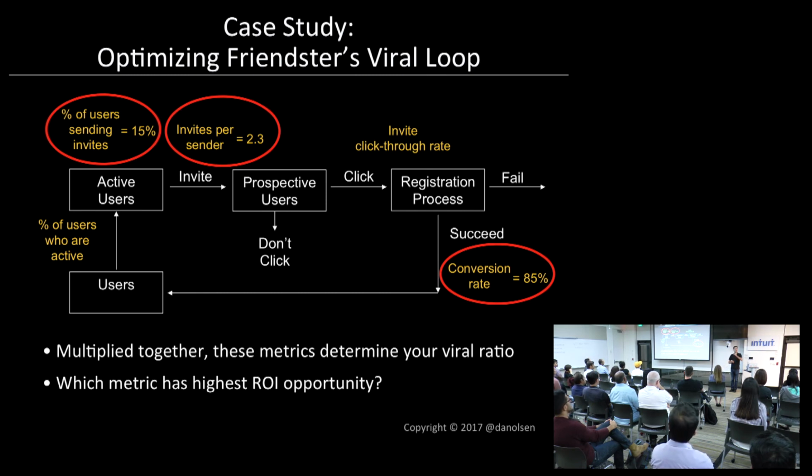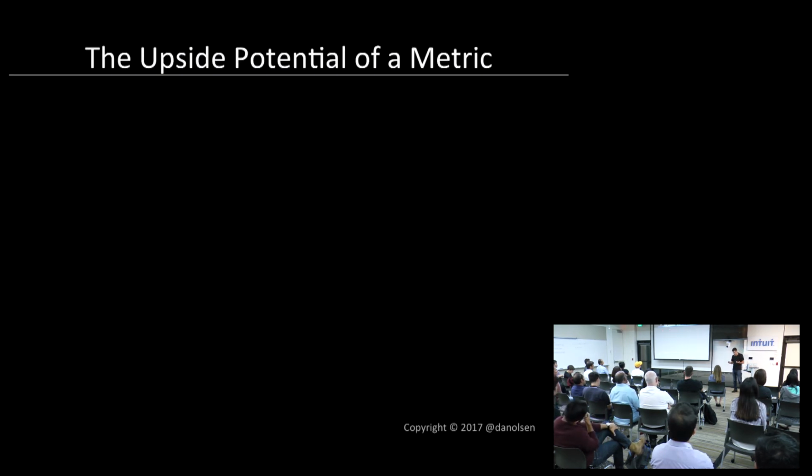Okay, usually a lot of the conversion rate people switch to the percentage of users sending invites, just by knowing that number, right? Just by knowing nothing else, knowing that this is at 85 and that's at 15. And this is, again, the power of the upside potential. So actually, there were a fair number of people that changed their vote from C. It's the upside potential of a metric.